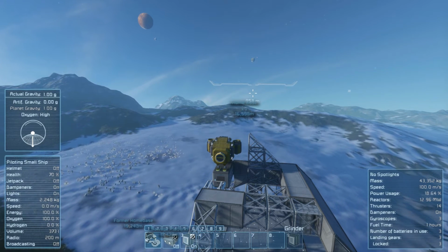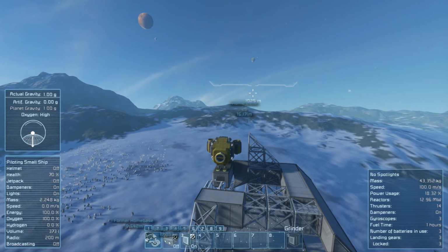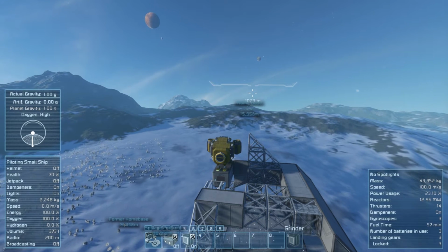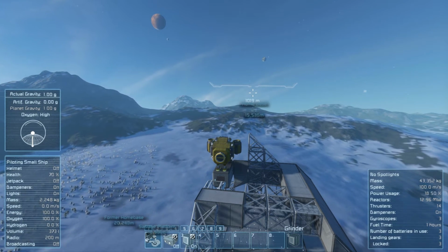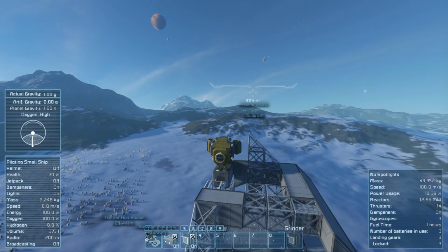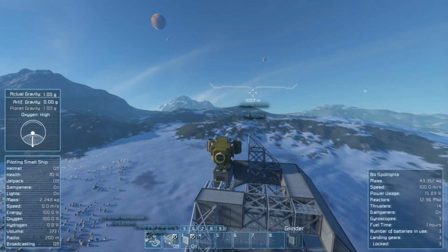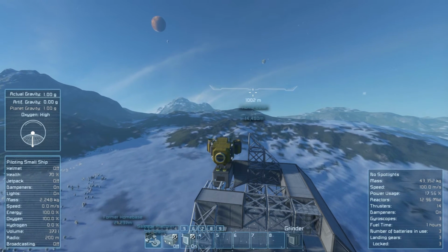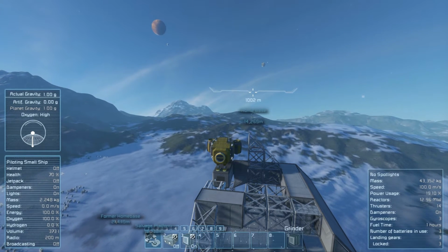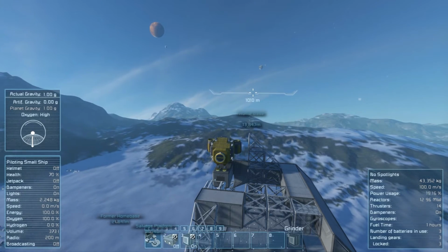I'm gonna park this a little way away, like at least 1,000 meters away from the... There's not even any point in stopping recording. Actually, now that I think of it, I'm gonna park this thing at least a kilometer away from the station if I can land at all, on as flat of a thing as I can find, because if this does something insane and explodes, I don't want it taking out my solar panels. Like I said, I did make a save just in case something insane happens.